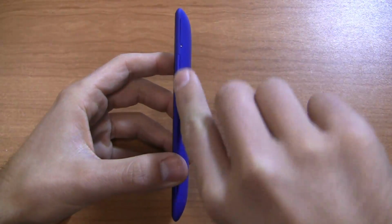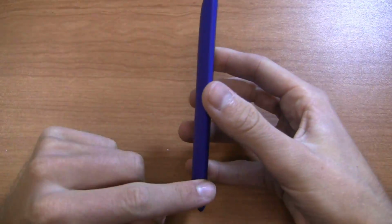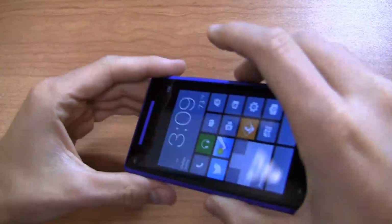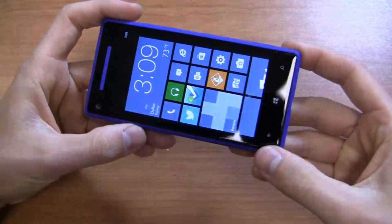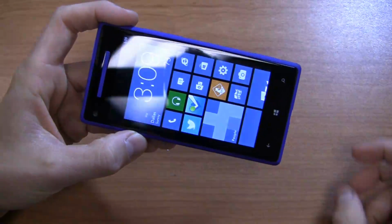Out of the gate here, you'll see a volume rocker on the right side, your micro SIM card slot over there, and then over on this side, nothing, very smooth. 3.5 millimeter headphone jack, power button up top, and then you've got your micro USB charging port at the bottom, along with 3 capacitive buttons, back, home, and search to bring up Bing.